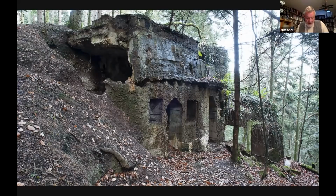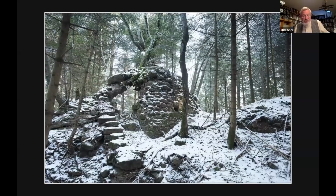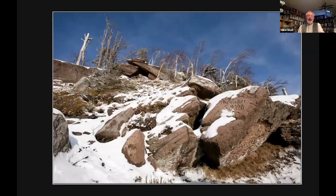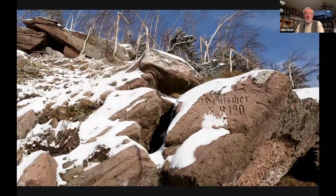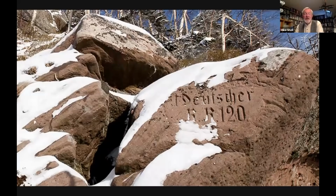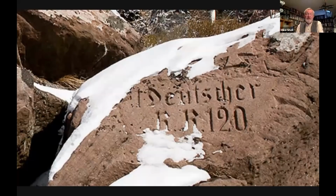And this is the French position opposite it. You can see a completely different nature, just literally rocks piled one on the other. So that is the German construction. And also in the Vosges, this is the next place. This is Petit Donon. This is a hilltop in the Vosges, held by the French and taken by the Germans in August of 1914. And it is quite extraordinary because you can see there it says a German soldier from the 120th Regiment.